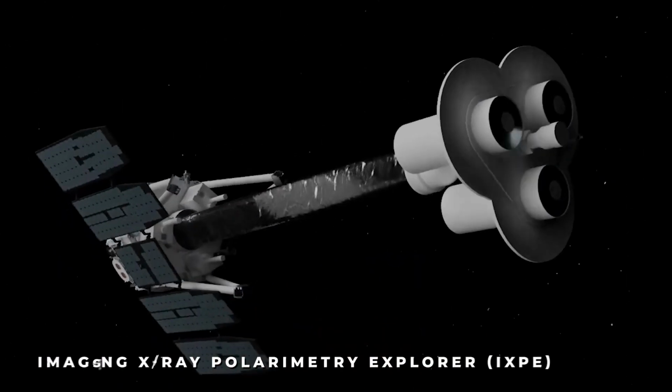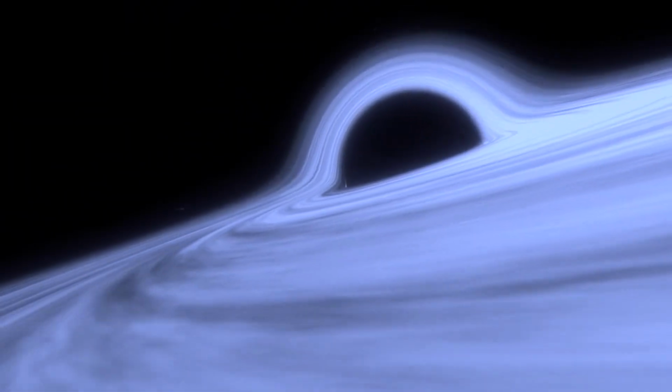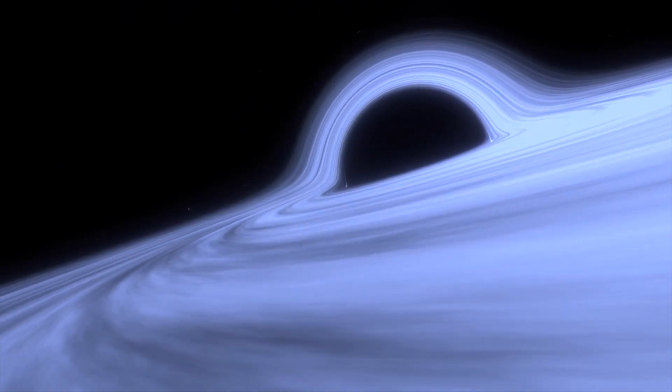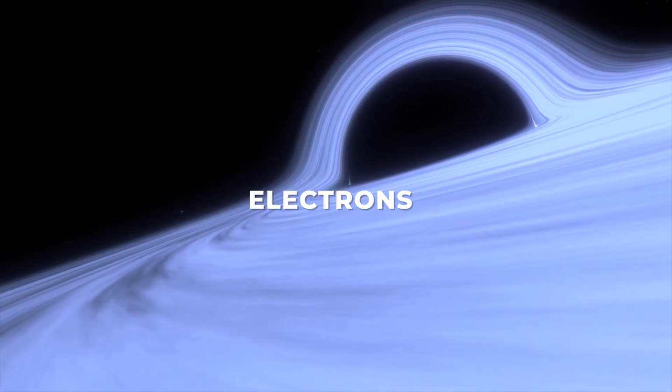The process by which these jets grow to be so bright has been explained using information from the Imaging X-ray Polarimetry Explorer, or IXPE, observatory. They discovered that shockwaves leaving the black hole move at supersonic speeds, energizing subatomic particles known as electrons.